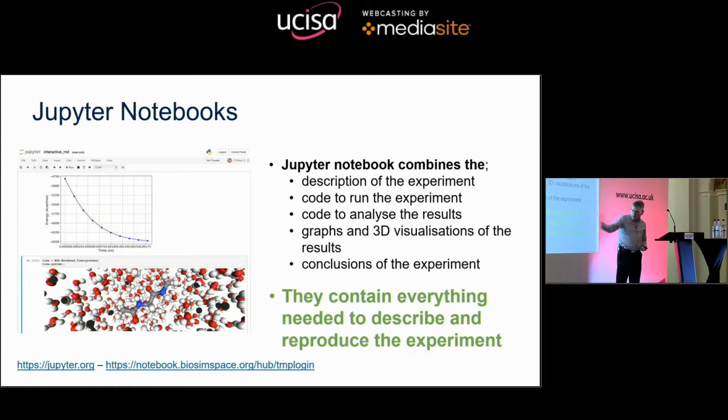And so down the bottom left is the jupyter.org website where you can find out more. The second URL, notebook.biosimspace.org/hub/login, is actually live right now. That's sitting on a Kubernetes cluster in Oracle, using the AAA system that Christopher's developed. It's currently using Christopher's money, so it's live. If you go to it right now, you can start a simulation. Just don't start too many simulations, otherwise he'll run out.